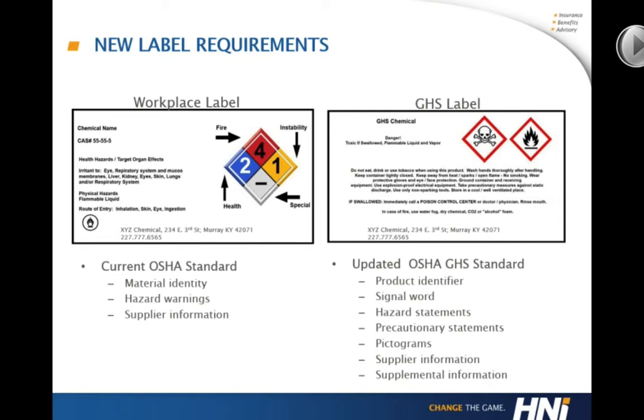If you're thinking about it from the employee side, you look at the right-hand side, you know that there are some issues with flammability, and you know that they probably shouldn't be messing around with their bare skin on it as well. On the left, you have that same consideration, but now instead of numbers, we have just pictures, which is hopefully going to make things easier, and I think it really will, like I said, after we get over the initial period.